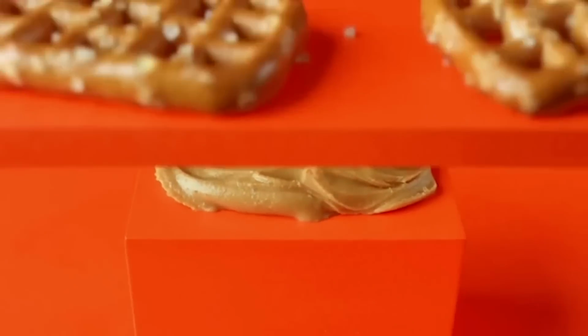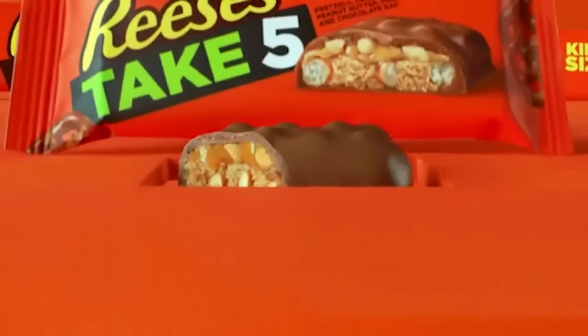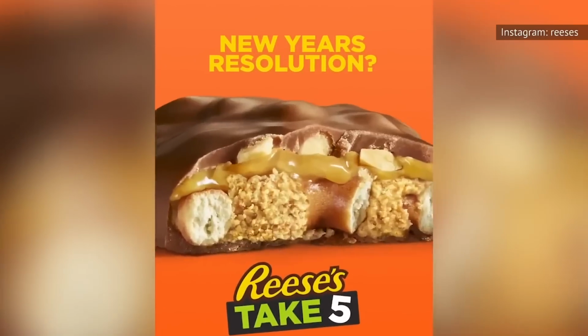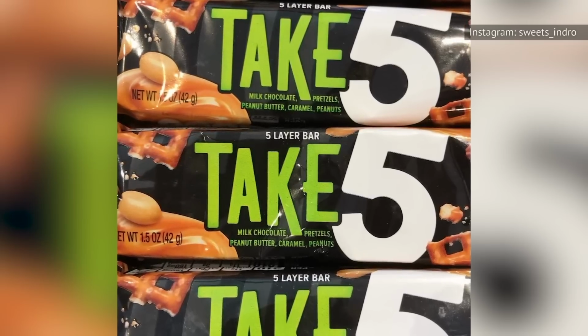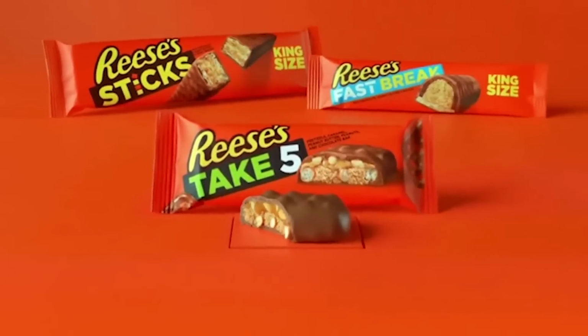Reese's Take 5, definitely a bar, is the next best thing. It takes the chocolate and peanut butter of a Reese's cup and adds caramel, peanuts, and pretzels. Initially released in 2004, this candy bar has struggled to gain traction among buyers. Hershey has tried adding different ingredients, changing the wrapper, and most recently renaming the bar as Reese's Take 5 to associate it with that wonderful cup.